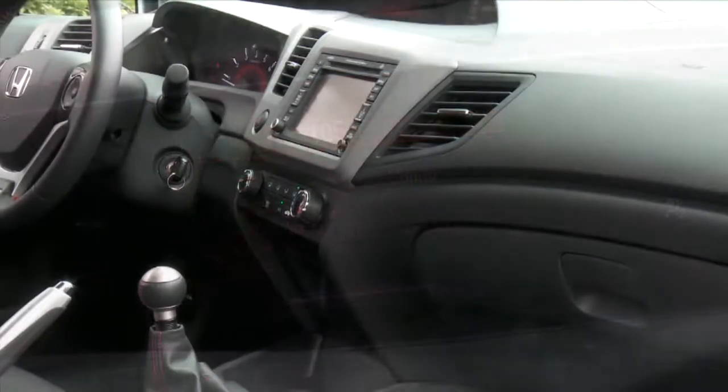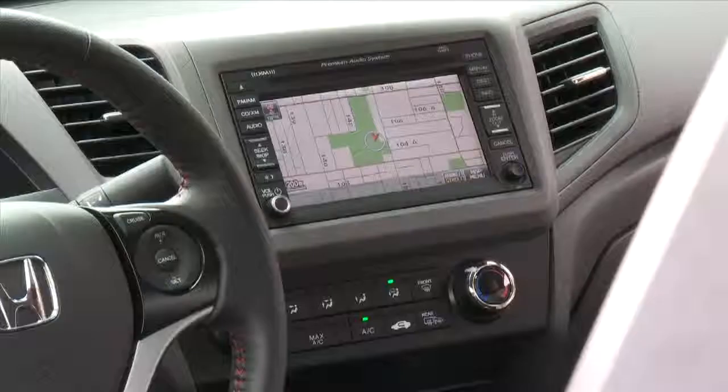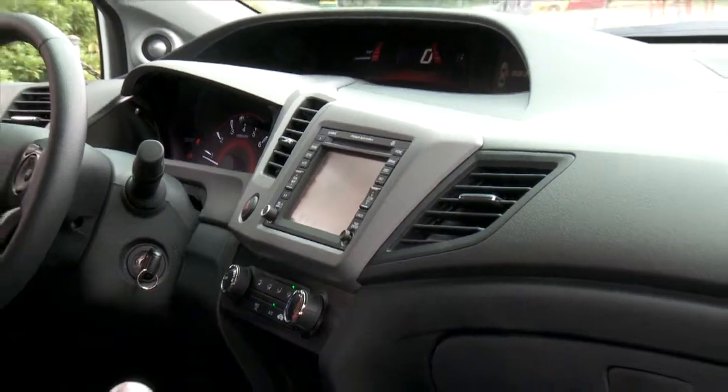The area occupied by the radio buttons has been cleaned up and is more user-friendly. However, the optional navigation screen and entertainment unit has small buttons that look inexpensive and don't work seamlessly. Also, with the competition using soft-touch materials, the Civic's still awash in hard, cheap-looking plastic.